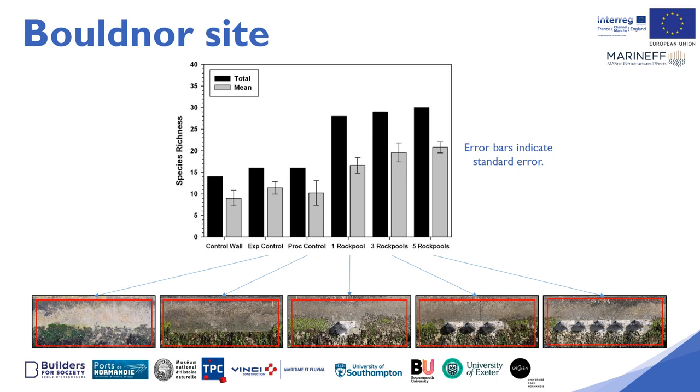There is little difference in the total number of species between all rock pool treatments, and unlikely to be a statistically significant difference between 1 and 3 rock pools and 3 and 5 rock pools. This graph emphasizes again how much impact the artificial rock pools have on adding species to a seawall, though there are differences in the magnitude of this impact depending on the site.